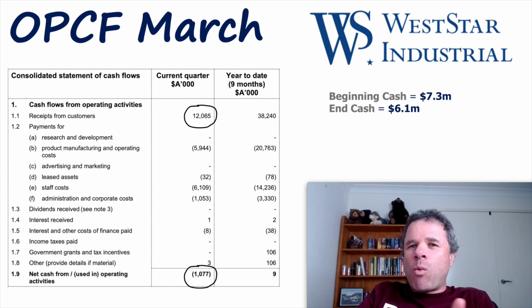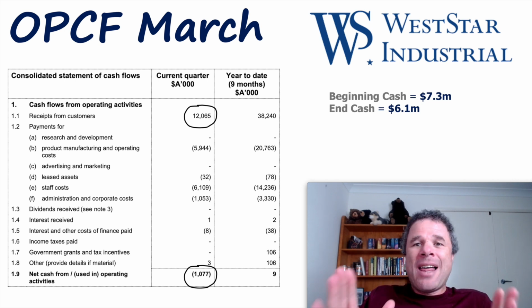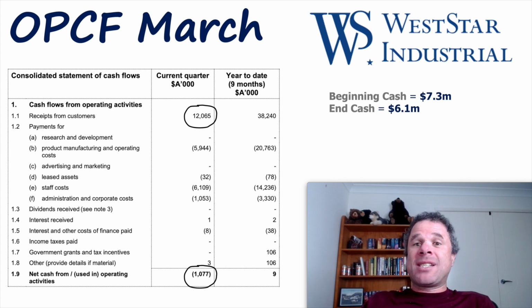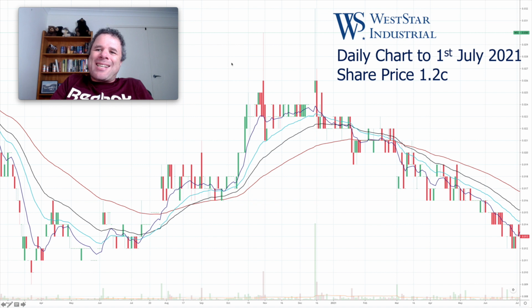So let's have a look at one of the charts, which does not include the current period. I just wanted to look at what was happening with this company leading up to the new financial year, because when we go into the new financial year, you'll see some interesting trading that happened with this company with no news flow. What I've done with this chart is excluded the period from the 1st of July to the current time, which is the 22nd of July, the time I'm doing this video, just to show you the total lack of interest in WestStar during this period.